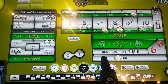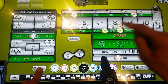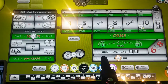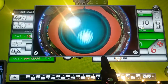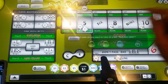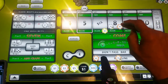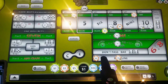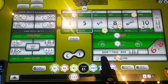Okay. 1, 2, 3. Cover that with a 7. Oh, I can't let those things work. Let me do this. Just kind of hedging because I really want the hard ways to hit. Okay, go to 4 on 2. Off for a moment.